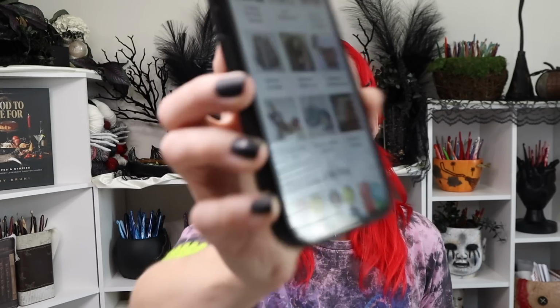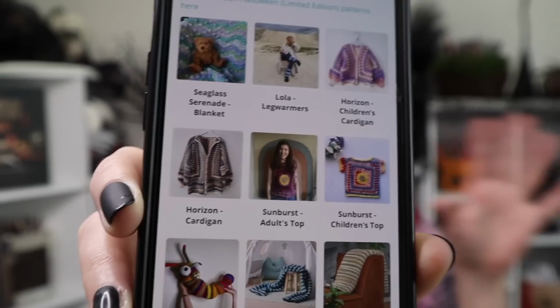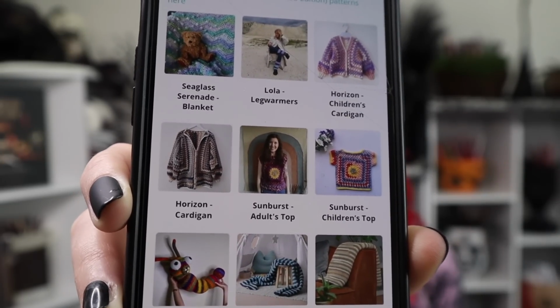Pattern suggestions. There's 9 pattern suggestions here: a hexagon cardigan, some blankets, and a couple of sweater vests, all of which would look amazing with the spooky colors. Then we have the Friends Cotton. This is a fingering weight sock yarn, so maybe this is why we didn't get the acrylic sock yarn come back from last year, because we have these packs instead.